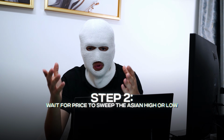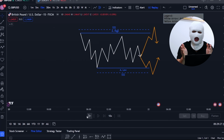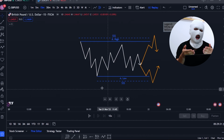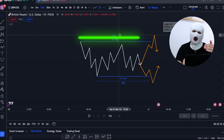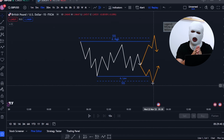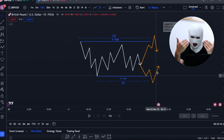Step number 2. Wait for price to sweep the Asian high or low. We're looking for a sweep of the Asian range because retail traders who are looking to trade the support and resistance of the range have their stop loss orders above the Asian high and below the Asian low. We want their positions to be liquidated first before we look to enter a position of our own.